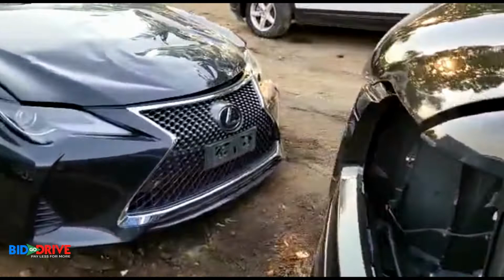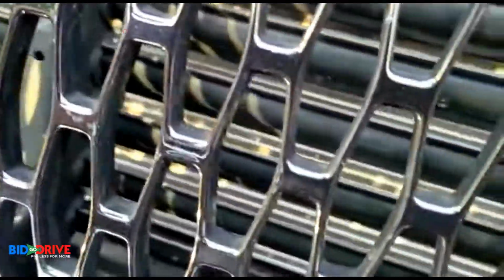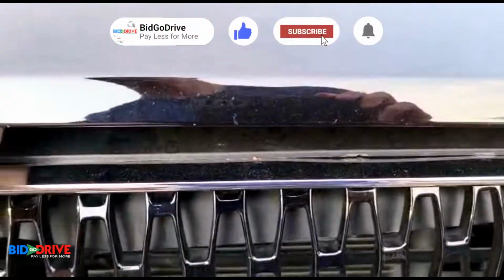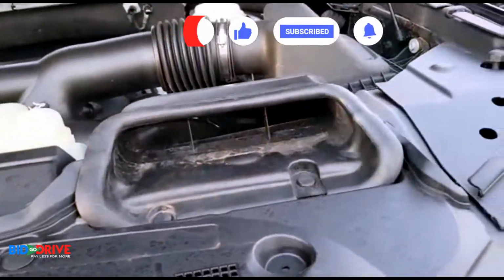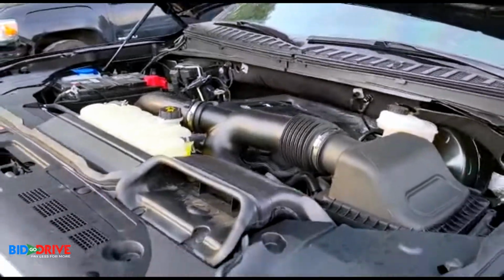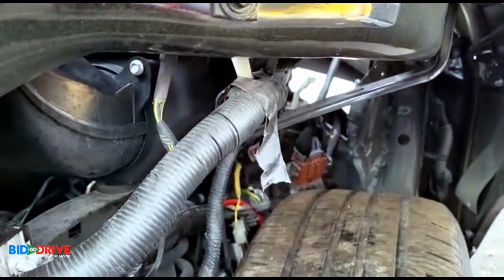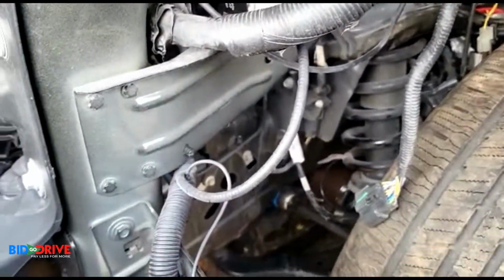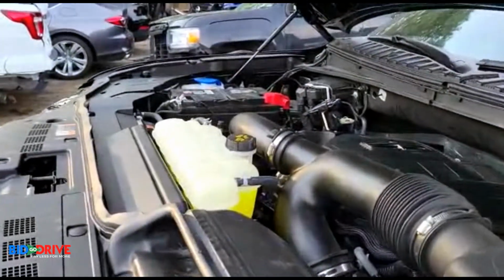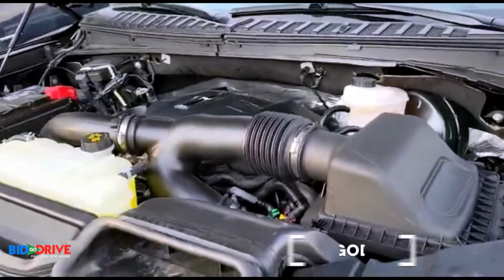Try and take a look under the hood. As you can see, pretty clean under the hood. No structural damage. Frame rail looks straight. Apron looks straight. Radiator looks straight. Radiator support looks straight. Radiator is holding fluid. It does start and it does drive.